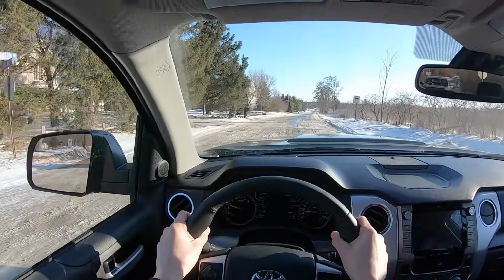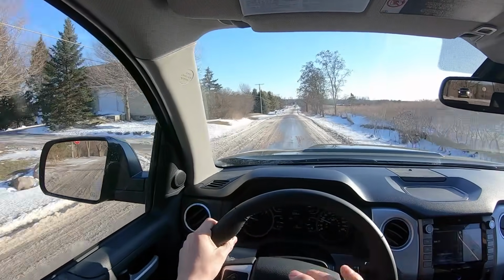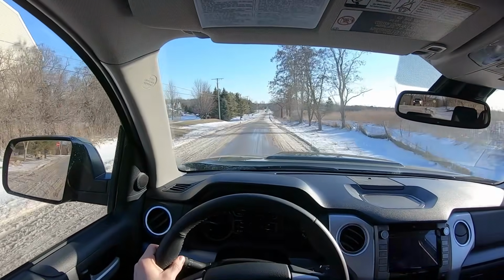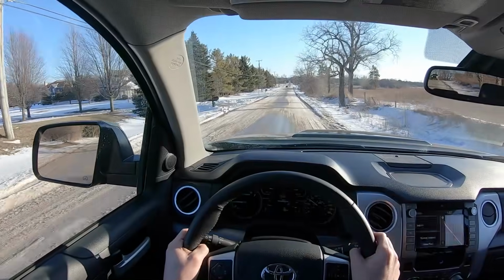Spin, spin, spin. See that traction control light working, but it's nice how it doesn't totally kill the power like it did in the Nissan. The Nissan, when the traction control kicks in, the whole car falls on its face for a second.